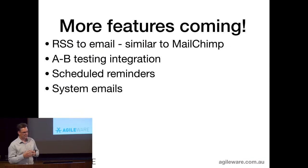Yes, there are some more features coming along as well. This is me just reading through the blog. If you've ever used MailChimp, it has a really great feature called RSS to mail, so you can automate sending out newsletters based on an RSS feed from your website. That feature's coming, it's on the plans. A/B testing is available now using Mosaico as well.